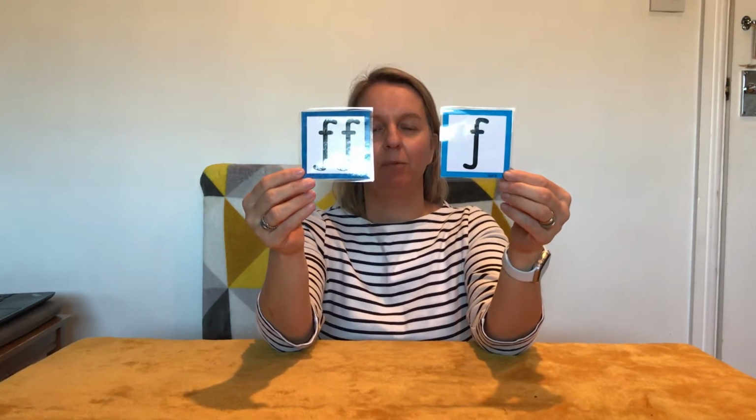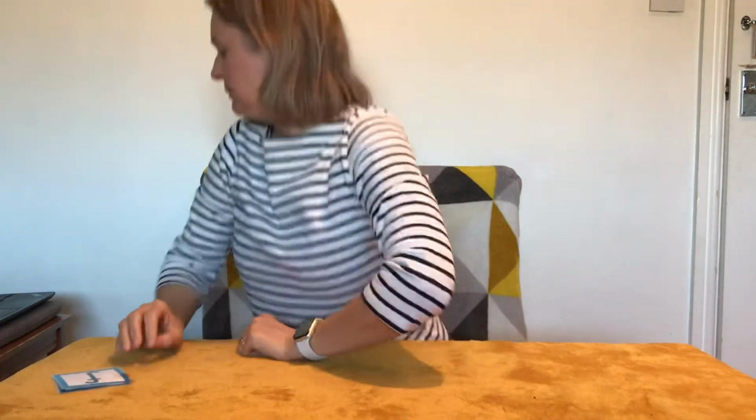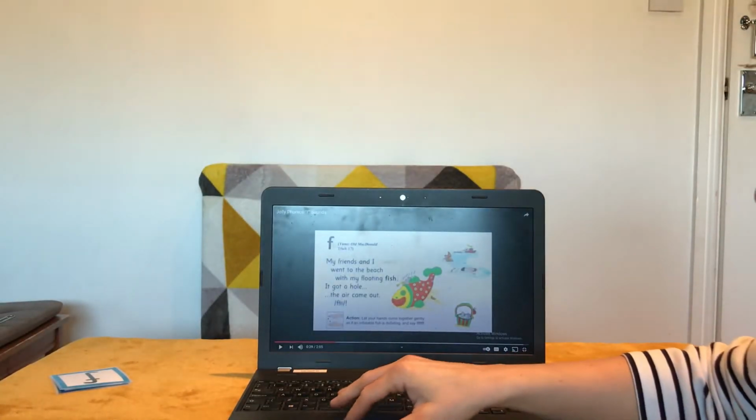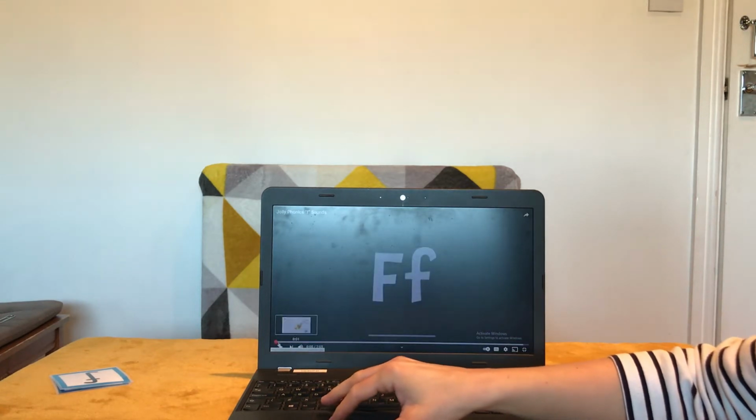Right, I wonder if you can remember, I'm just sorting out my computer to get our song ready. We had a look at a new phoneme and grapheme in the last lesson. So we had one on its own and two together, but they made the same phoneme. Can you remember what it was? They both make the f sound. One usually comes at the beginning of words, and one usually comes at the end of words. Right, I'm going to get our Jolly Phonics song to play you. See if you can join in today. Here we go.